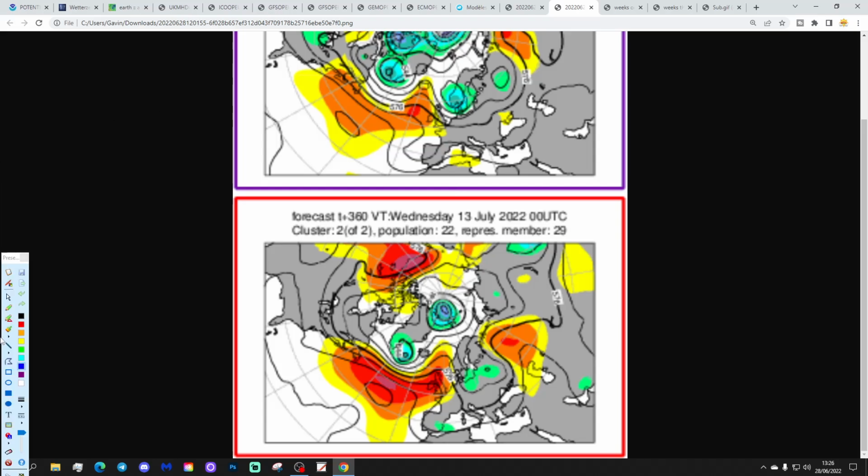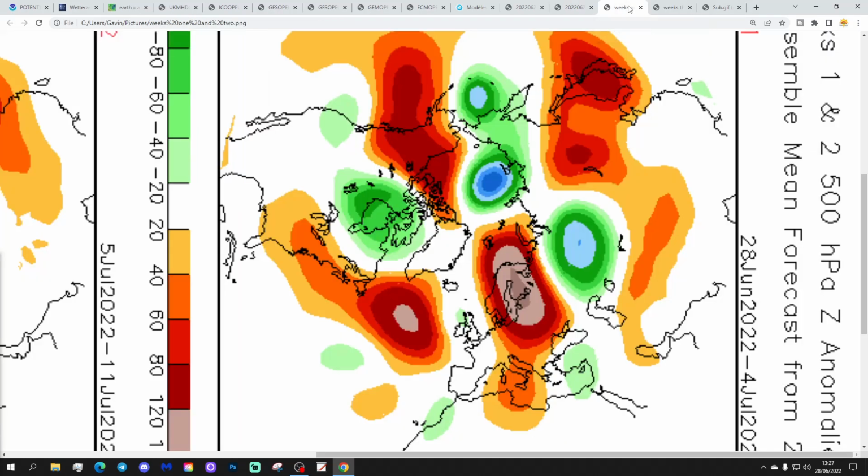And then we've got 22 members of the ECM ensemble keeping that high pressure more centred over the top of the country. So dry, relatively dry and quite warm weather continues up towards the middle of July with that option. So wait and see. The high pressure might pull away and things turn cooler and more showery for the second week of July. But certainly the first week of July is looking really quite good, I think, if anyone wants dry and warm weather.